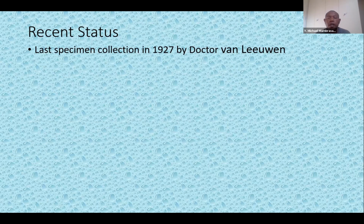The recent status of this species is that the last specimen was collected in 1927 by Dr. van Leeuwen. After that, we have no collection from the wild. Until now, we don't know the status. Is it extinct or still alive?